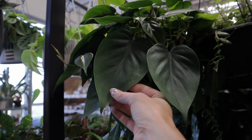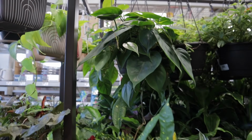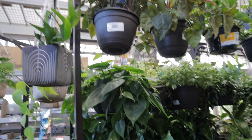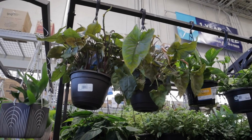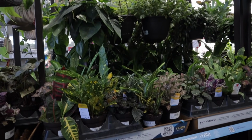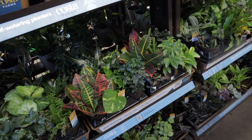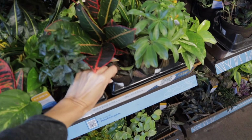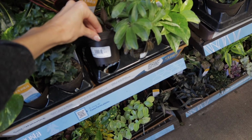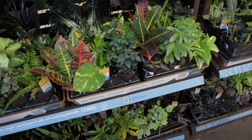Now look at this heartleaf philodendron. Those leaves are really, really big. And that one is only $16.98. Then up here are some syngonium varieties. These ones look like they're neon robusta. And then we have all the cute littles. Let's see, price-wise, $5.98. These look like they're 3-inch pots, maybe 3 or 4-inch.